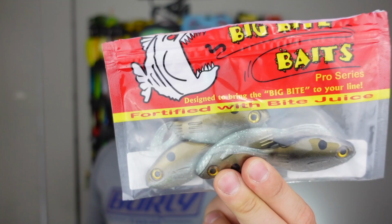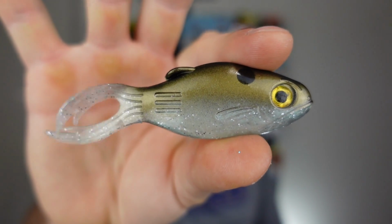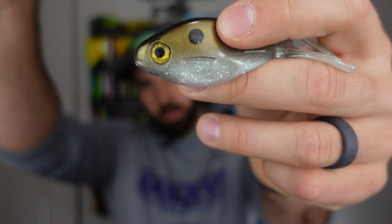These things are sweet. So these are the Big Bite Baits, the Warmouth. These are the 3.5-inch Warmouths. Look at that thing. These things are sweet. So it does actually have a little rigging area there. So these things are easy to rig a whole bunch of different ways.